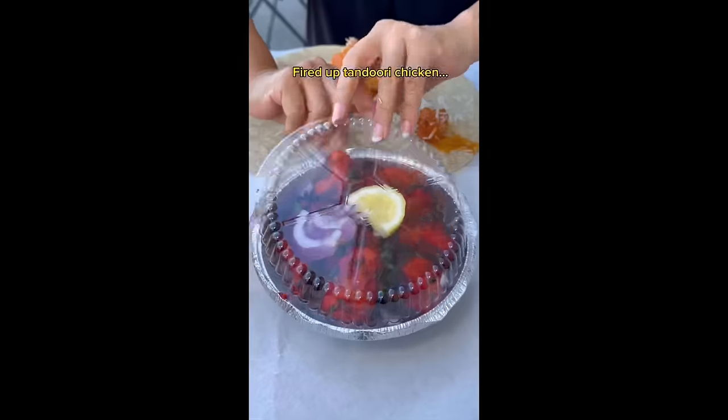I mean, whatever you're making looks delicious right now. Fired up tandoori chicken. Sometimes it's okay not to mix all different kinds of food together. Enjoy the different flavors individually. You don't see me mixing a hot dog in my hamburger. But you know what? It's fine, because it's still gonna be delicious, to be honest.